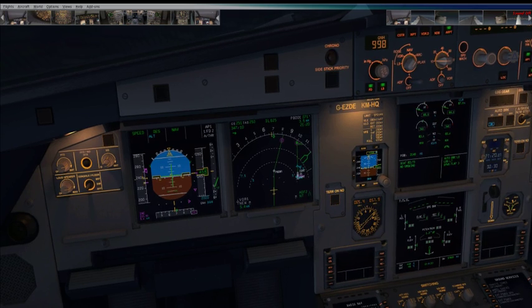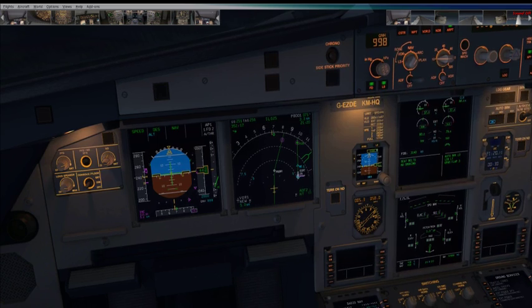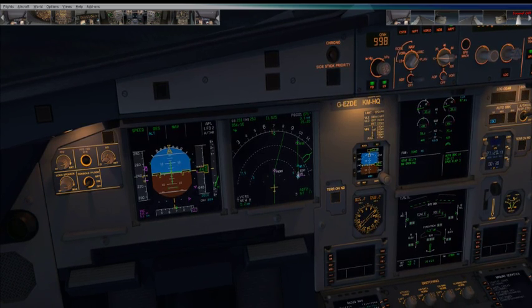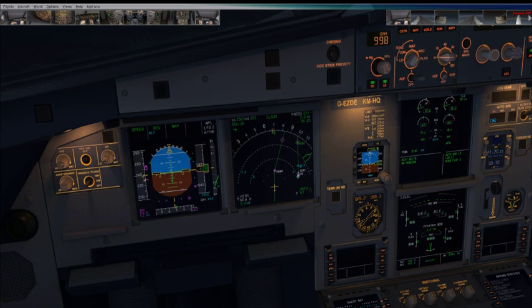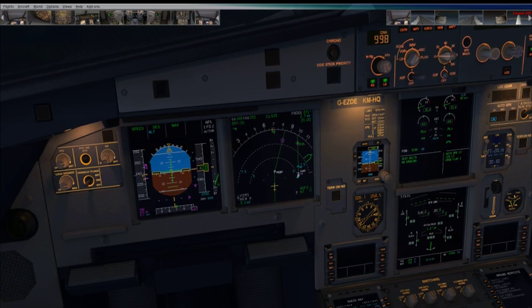It's the preferred nav aid for Newcastle now, because in the real world, the DME is now defunct. I think it's a DME, and that might even be going pretty soon. All the approaches to Newcastle are an NDB approach, which you can fly with the DME from the ILS. And that's literally all you need.